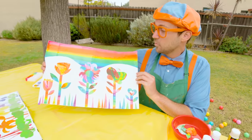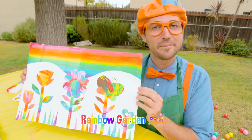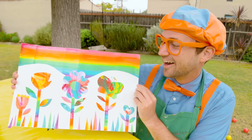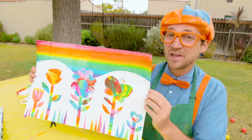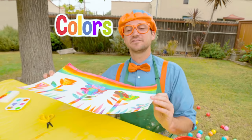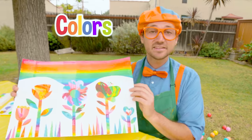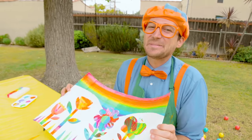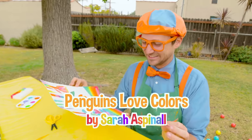Wow, we made our very own rainbow garden. Wow, what a beautiful picture. Whoa. Well, thank you so much for learning about all the colors of the rainbow today with me, and about flowers, and also that amazing book about penguins by Sarah.